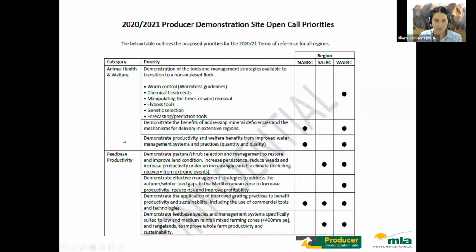So in the first column, we've got different categories. It's broken down so you can easily work out which category the priorities are under. We also have sheep productivity, beef productivity. It depends what is submitted by the councils as to what categories we'll have. So in the priorities section, in the first example, we have 3 priorities that are listed under animal health and welfare. And then if you look in the third column, we've got the region of relevance.